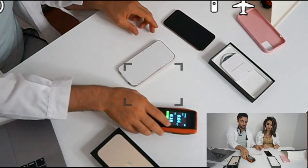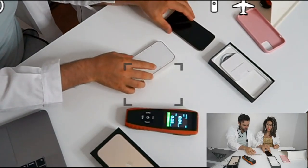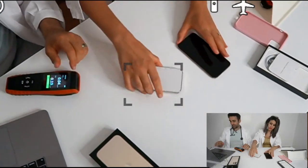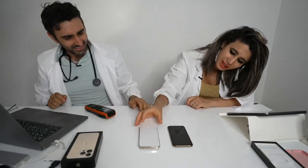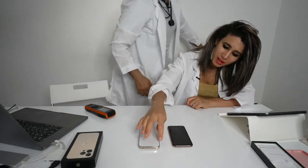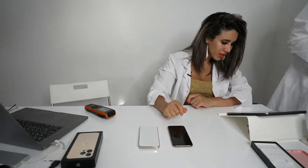Okay, let's just see the wobble. Oh, wow. It really protrudes. It does protrude. Okay, let's see if we can show you this. This is interesting. It's like on a stand. Yeah, look. Oh, wow.